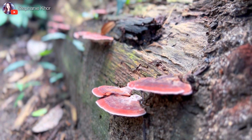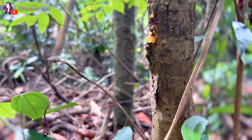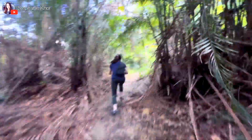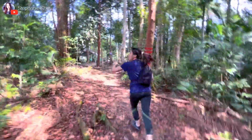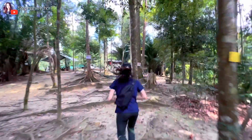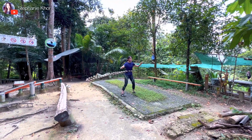Once in a while lah. Oh, but this one nice eh. Hike with me. Oh, we're almost there. We are there. Bukit Saga top. Okay. Oh, actually very shiok eh.